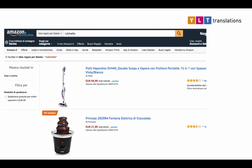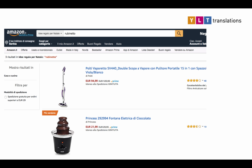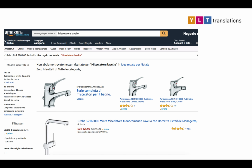So basically, even if you want to use a native translator without any Amazon experience, you have to tell them to do manual research on the competitors and see what they are using, because it's not necessarily going to be the word which is translated correctly to another language. So basically, "rubinetto" doesn't work, but what works is "miscelatore lavello." So nowhere close to "rubinetto," and you really have to do the keyword research separately for each marketplace.